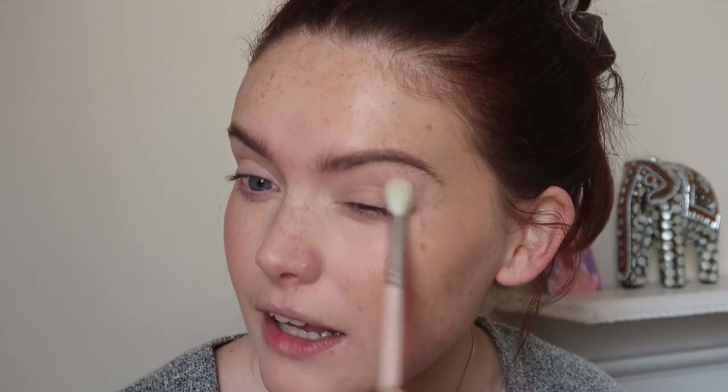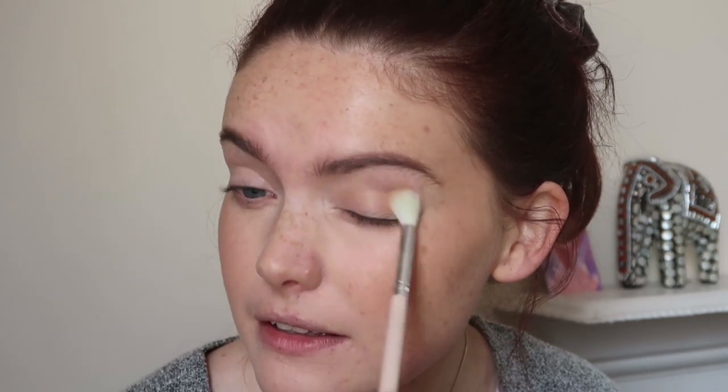Okay, so moving into the shadow portion. I'm going to start off with this shade here, which is Secret, on a fluffy brush. And obviously all my brushes are clean. I made sure I did a massive deep clean of all my brushes before I started this. So I'm going with my 100% Pure E40 brush, starting with the shade Secret. And I'm just going to pop this all over the lid as a wash of colour, and through the crease as well.